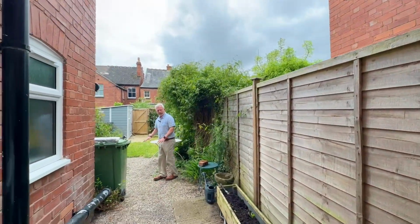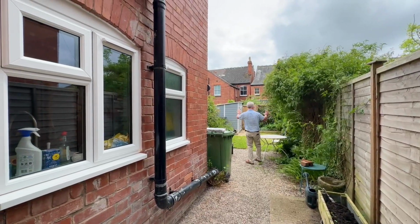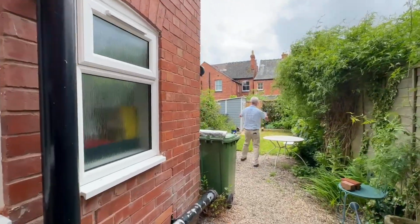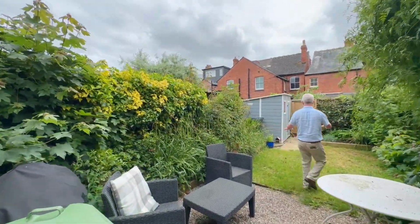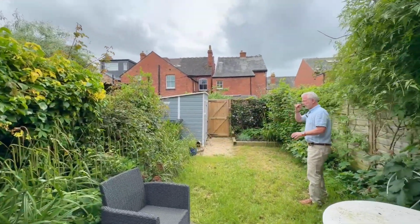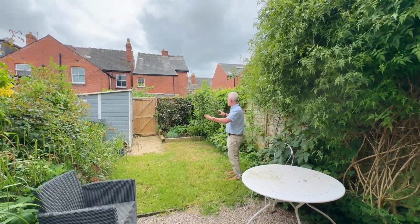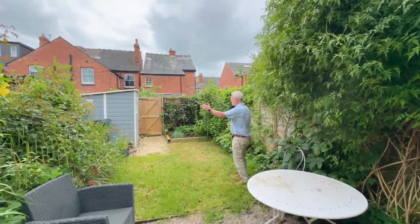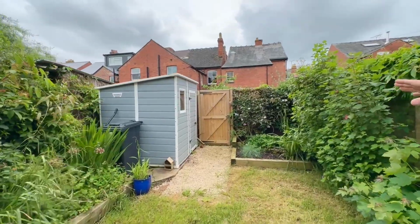So you've got this gravelled area, little sun terrace here, patio. You've got this lovely, mature, well-stocked garden with roses and shrubs and what have you. This then leads onto a little lawn garden area. And as you can see, the various colours and shrubs, you've got colour throughout the year here, nicely enclosed either side, useful garden store shed. And there is a right of way there.